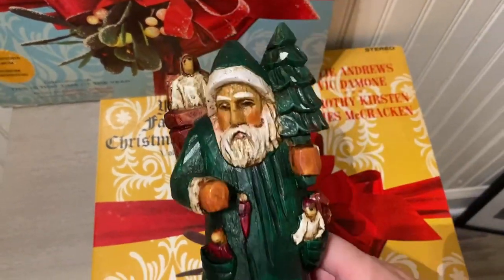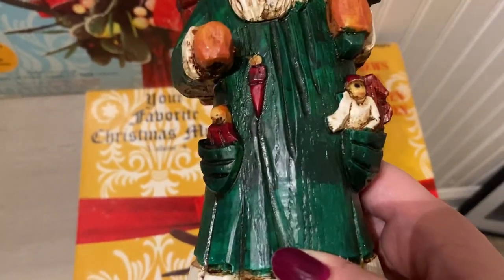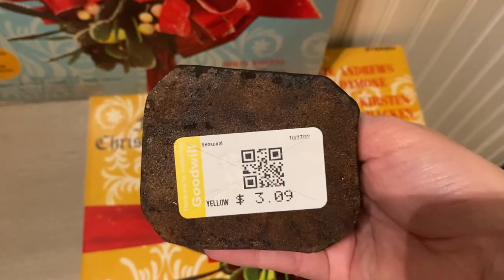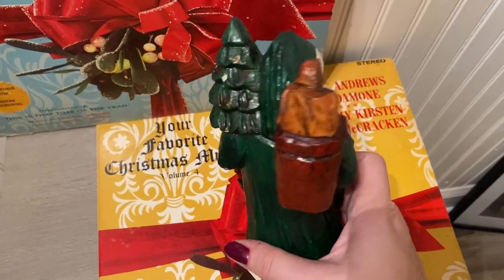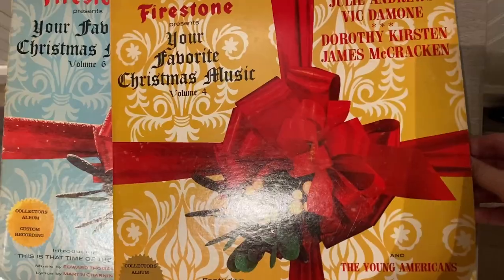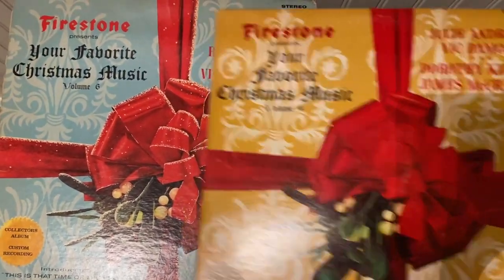Here we have our little wooden Santa. I actually went back the next day to see if this little guy was still there, and he was, so I picked him up. $3, and I'm so glad because this little figurine is going to fit perfectly in a moment that I'm planning for some of the Christmas decor.